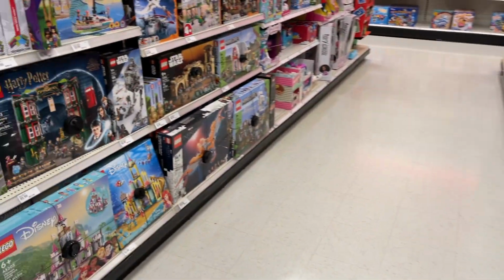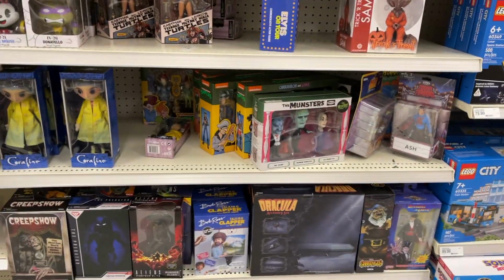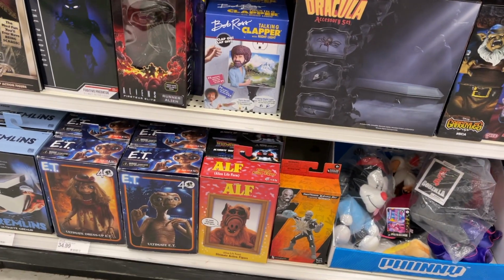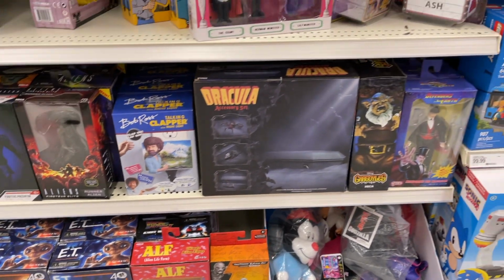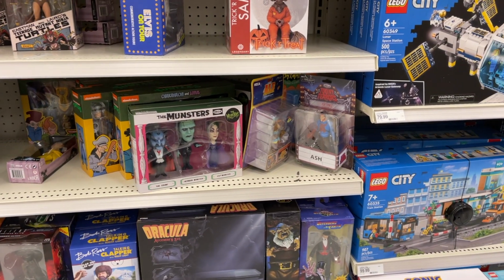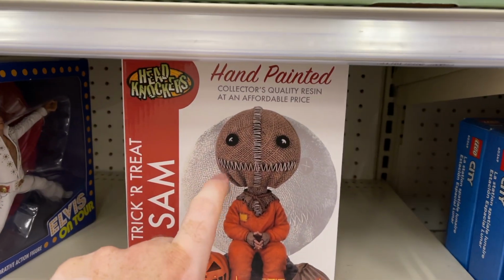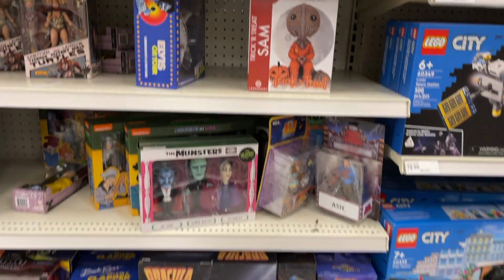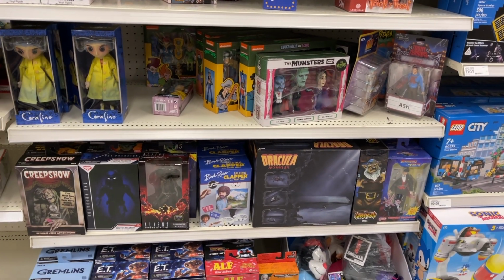And it looks like the NECA stuff got moved. It was over there, but now it is right here. Let's see. Our mini NECA section. We got E.T., Creepshow, our Dracula set that I still need to get. Yeah, nothing jumping out. This is kind of cool though. I just don't do the head knockers. But we'll go take a look at the other NECA section, see what we find.